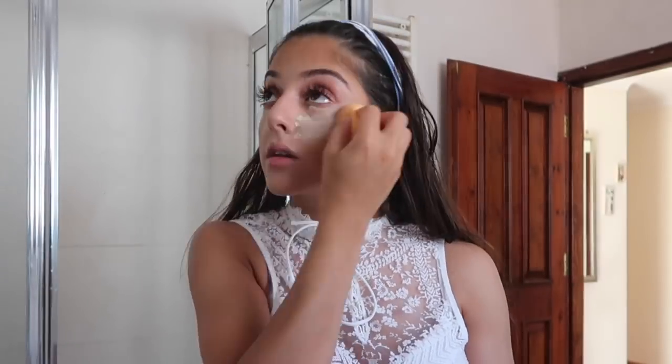Then I grab my Laura Mercier sheer loose powder and I am just gonna dab this on my under eyes. I feel like this makeup look is good if you just don't want something too serious.